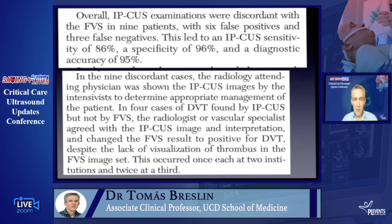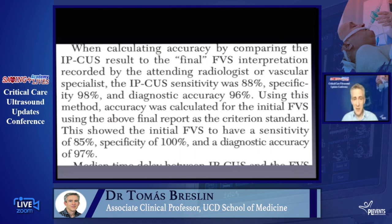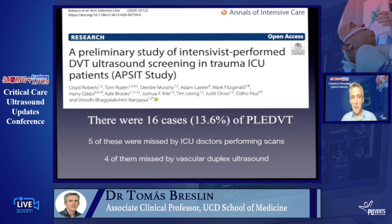And what they found was that when they went back and looked at these 9 discordant cases, in 4 cases of DVT which were found by the intensive care physician but not by the vascular lab, the radiologist or specialist agreed with the intensive care physician and changed the interpretation to positive. So in this study, they said that the sensitivity of the intensive care physician was 88%. And when you correct it for the discordant cases, which were looked at by somebody else who then changed the diagnosis, they said the sensitivity of the formal vascular scan was 85%, less sensitive than the intensive care. So this just highlights how ultrasound is user dependent, and how just because you have a negative formal scan doesn't mean it's 100%.